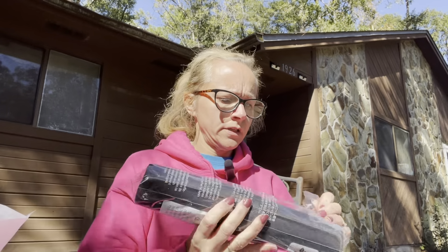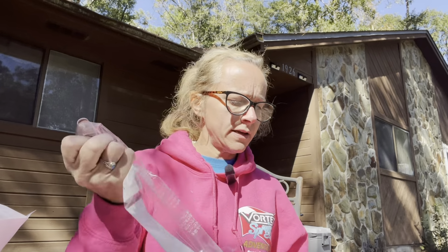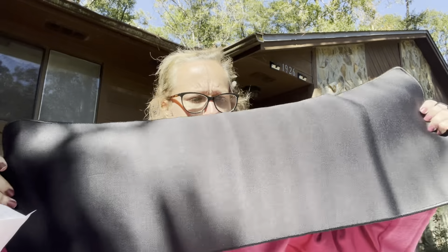Okay. Next up is this huge mouse pad. It said it's a gaming pad, but it is a massive mouse pad. Look at that. So that is going to be great. I will put that to good use. In fact, I will be using that as soon as I get back in.